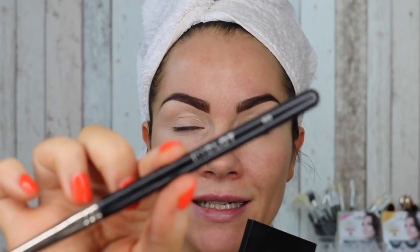Obviously we don't have the Kim and Mario palette because it's not released till May. So I don't want to do that whole royal blue all over the lid look yet, because I'm going to wait till the palette comes out. So I'm going to do a dark and then the royal blue on the lid and underneath as well. So as I said, we're going to start with this colour first, and we're going to start building it into the socket. I'm using an Inglot 6SS brush.